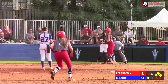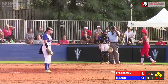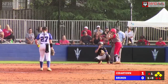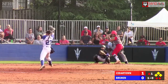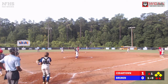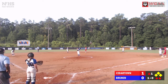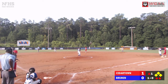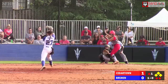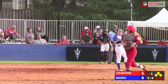Pitch on the way. That one's taken upstairs, ball 1. One ball, no strikes. 2 out, bases loaded. Pitch on the way. That one is fouled off. 1 and 1 the count on Westmoreland. Big opportunity for Cedartown. Pitch on the way. That one's hit down the left side, but foul. Hard hit there. 1 and 2 the count now.